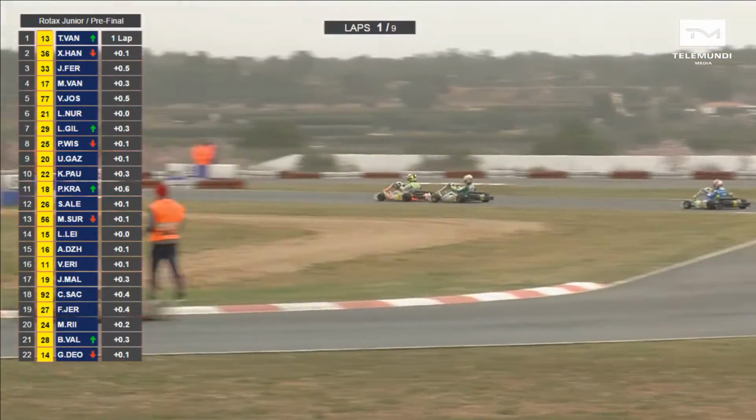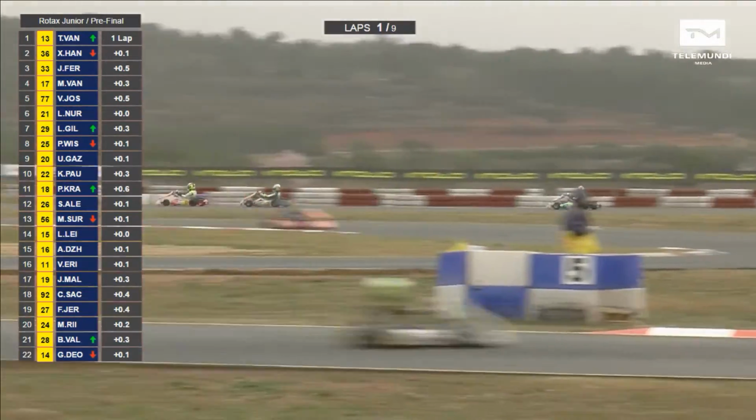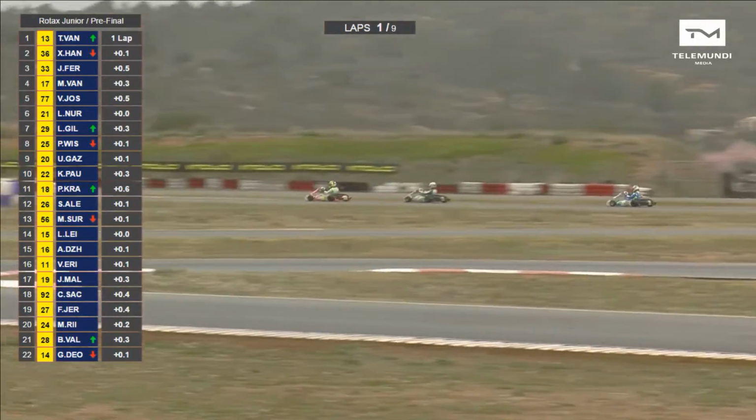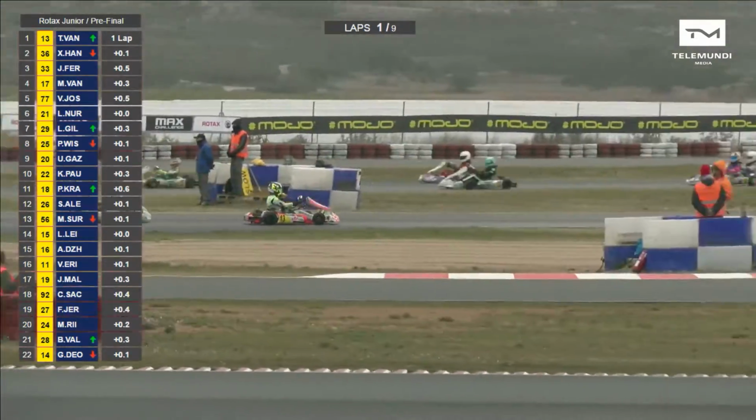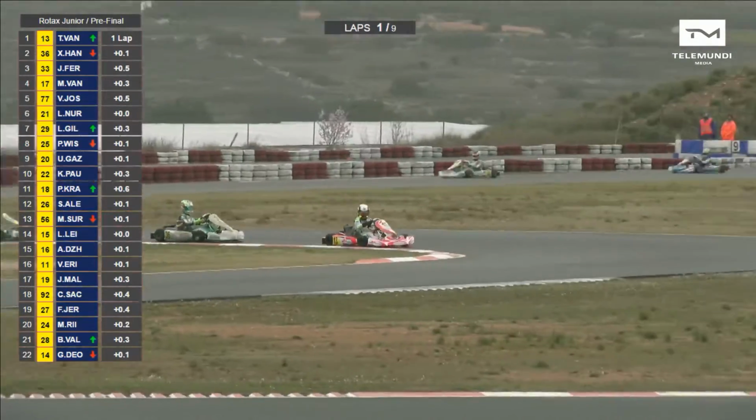I can tell you Luca Lystra is down to 14th place after that first corner incident. Who else did we lose down the order? No one massively, I don't think. Just Luca Lystra who got caught up in the melee at turn number 1.